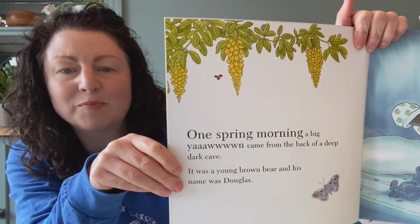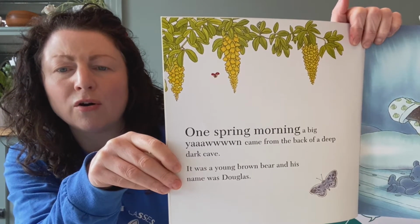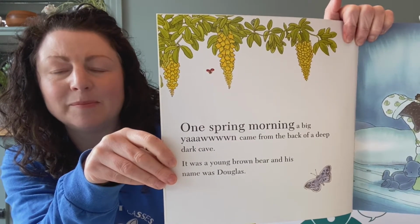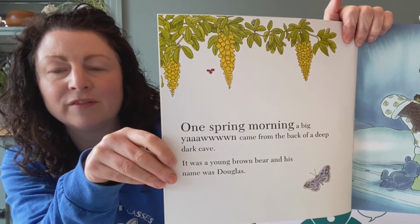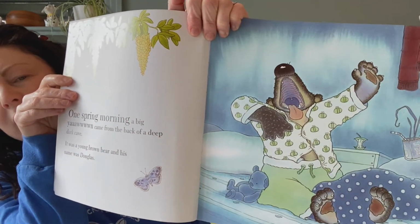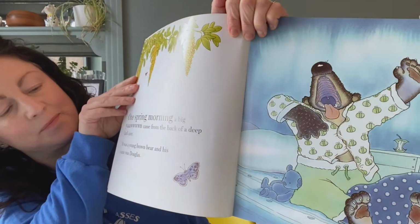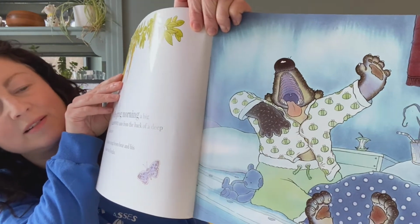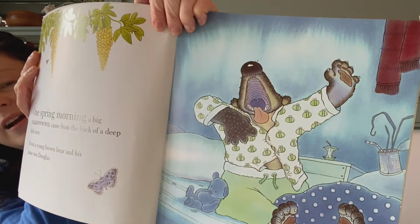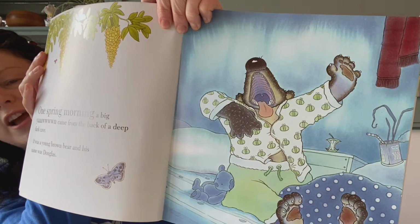So one spring morning, a big yawn came from the back of a deep, dark cave. Who was it? Look. It's a bear. And he's just waking up. It was a young brown bear. And his name was Douglas. And there's Douglas just waking up, giving a big yawn and a big stretch.